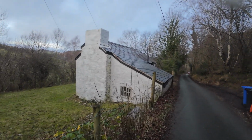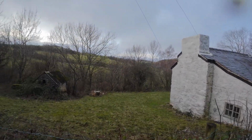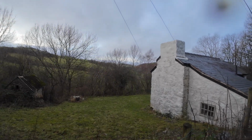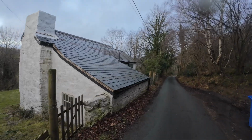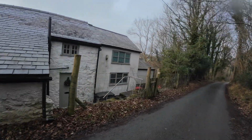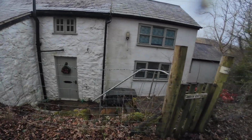Yeah, this cottage was for sale, then it went off Rightmove. Look at the location. Clear those trees, sort that out. Hot tub over there, overlooking the hillside. Be absolutely awesome, but it's gone off. I don't know if it's been sold or taken off the market. A bit tired. Oh no, there's a wreath on the door, so I'm assuming somebody lives there.